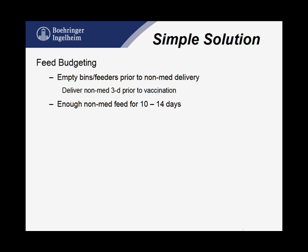Another thing that in the system I worked with was pretty clear is that it's best and preferred and almost mandatory to empty the bins prior to the non-med feed delivery. That makes sure that there are no mess-ups on the medication-free window. And deliver enough non-medicated feed for 10 to 14 days. And after that period of 10 days, they can go ahead and pour medicated feed on top of the non-medicated feed.